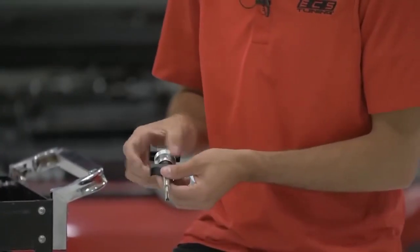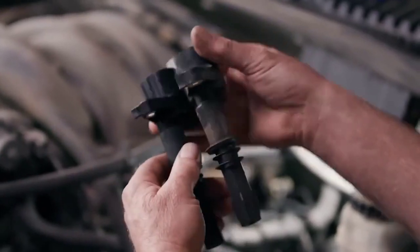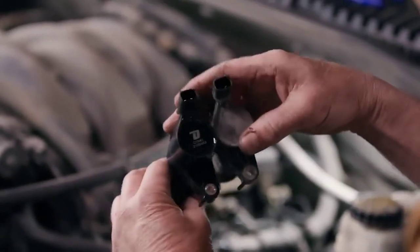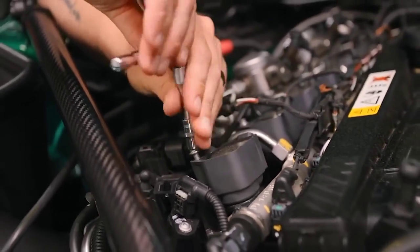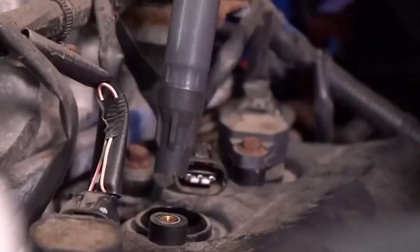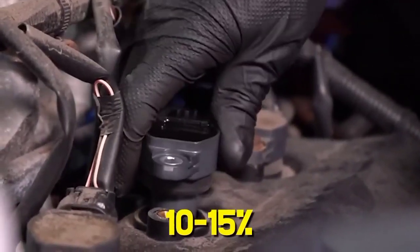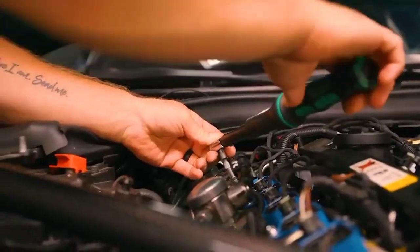Many across brands are interchangeable, and some are stronger. Performance enthusiasts often install slightly higher output coils from compatible models to improve spark stability and fuel burn. Example, certain Nissan and Infiniti coils share mounts and connectors, but deliver 10 to 15% stronger spark. Swapping them gives instant throttle crispness and more consistent idle.